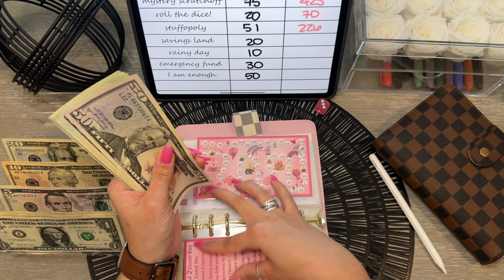This very cute savings challenge is also an envelope, which I love. So far we have saved for our rainy day savings challenge $20, $40, $60, $80, $95, $100. Very nice. Slow and steady wins the race, right?